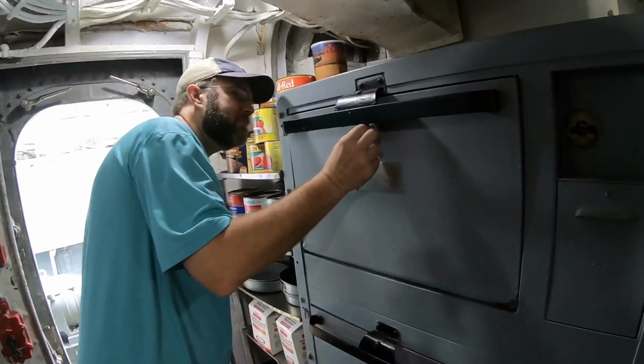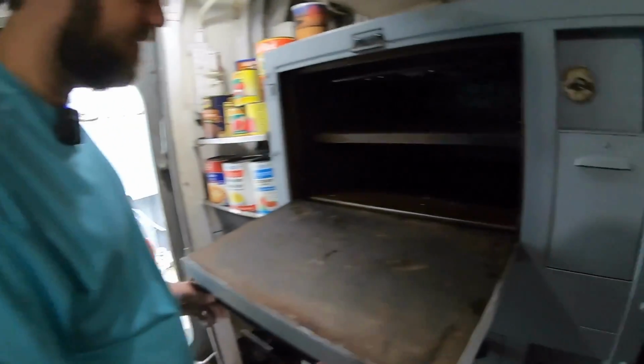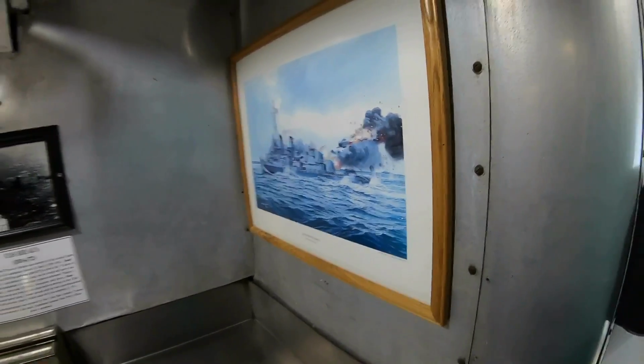That's a cool painting. Oh, that's the USS Kidd. Fancy. Oh, look, it's getting ready to get hit by a... They've already shot it, but it's getting ready to strike the boat.